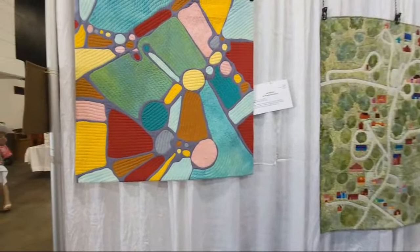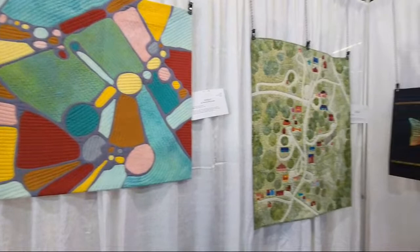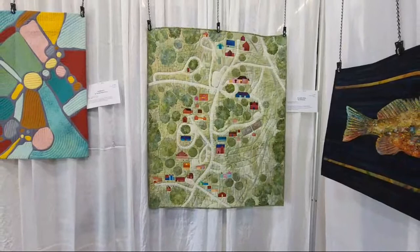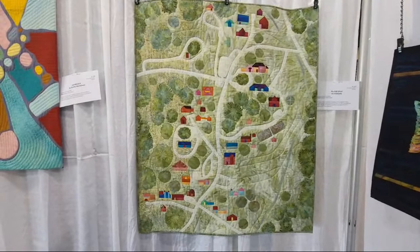Tommy Fitzsimmons. This one is called Candyland. And we are in the accomplished applique quilter. I like how it says accomplished quilter. I wonder what that means exactly. I'll have to look into it. This is applique. Again, this is by Kay Kotowski, I think.